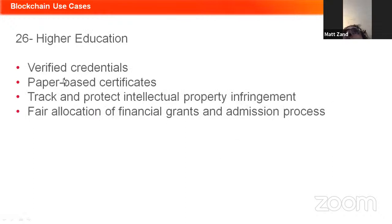And then higher education can also use it, because right now there are so many fake credentials out there, and universities can issue their own credentials based on blockchain that cannot be forged.